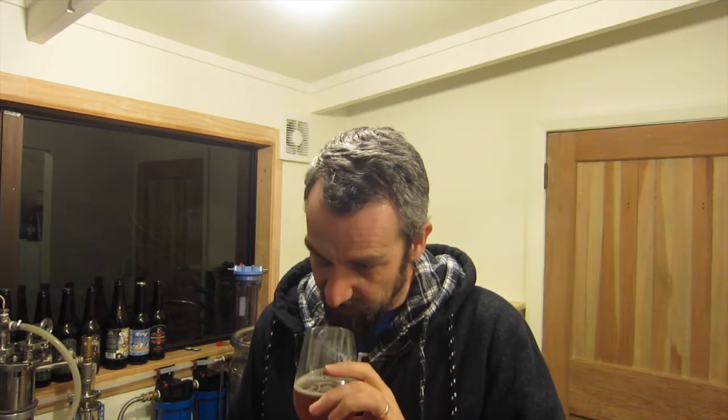It smells good, smells pretty florally. What's happening with my words today? Florally and citrus. It's not bad, it's got quite a nice aroma actually, quite like that.